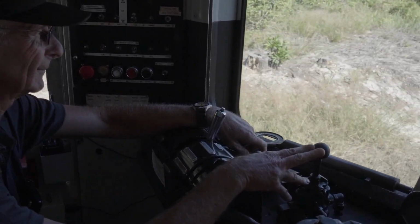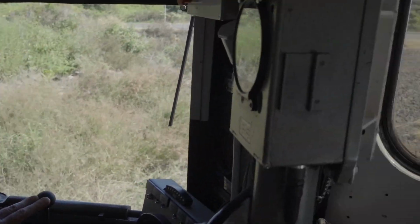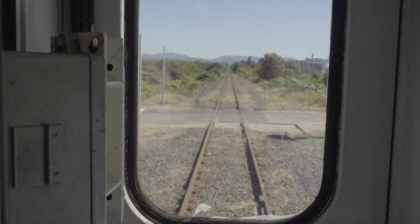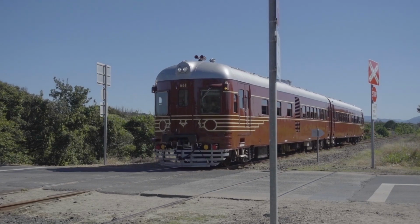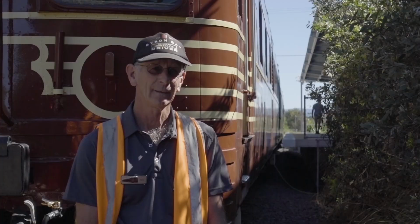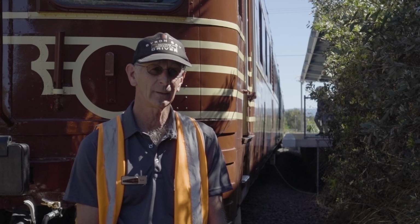You've got to remember that the train weighs 70 tonne. So once it gets up its momentum, you've got steel on steel, so it just keeps rolling on. We have regen braking and we use it as much as possible. That throws some charge back into the batteries every time we use it.